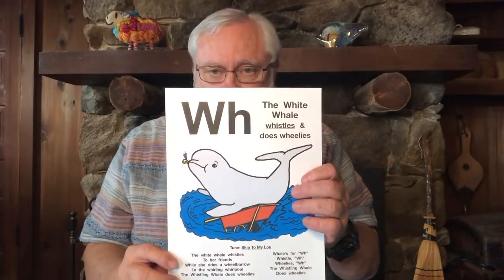So whenever we think of the white whale, we think of how this white whale likes to whirl around in a whirlpool, doing a wheelie and blowing her whistle. We pretend to hold a whistle like this, so put your fingers this way, bring your whistle up to your mouth, blow air through it, go, and then make Winky Walrus's sound.